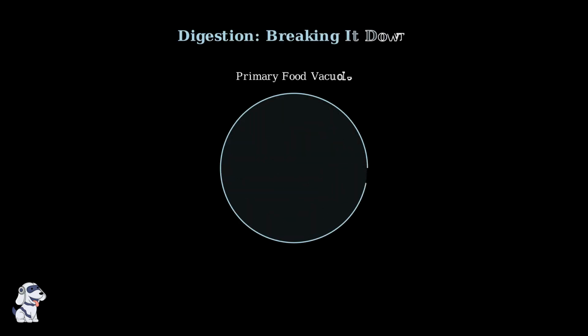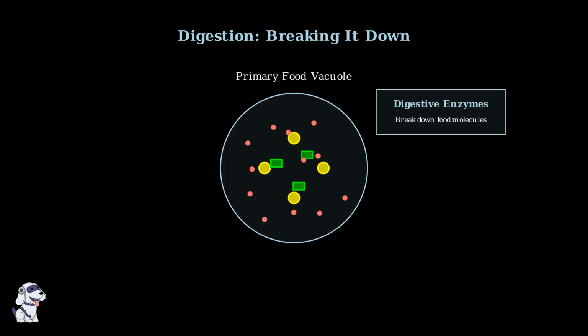Once food enters the amoeba through ingestion, the real work begins inside the primary food vacuole. This is where digestion takes place, the process of breaking down complex food molecules into simpler, usable nutrients. The digestion process relies on special proteins called digestive enzymes. These molecular machines are released into the food vacuole where they act like tiny scissors, cutting apart the chemical bonds in food molecules. The environment inside the food vacuole is carefully controlled.